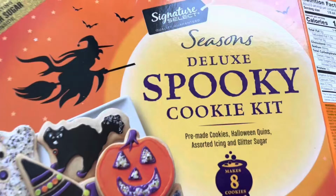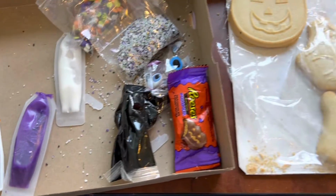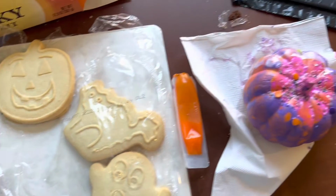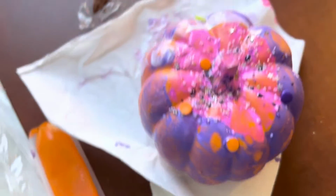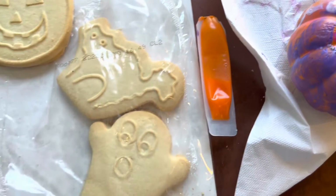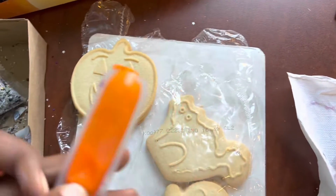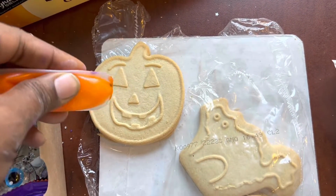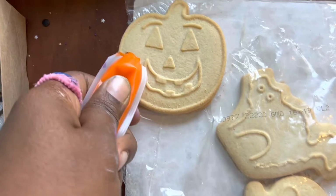But now, let me show you. I tried to do a cookie. I tried to decorate it, but with one hand. So don't come for me. Don't laugh at me. That's my pumpkin. It's supposed to be a donut. A pink, purple, sprinkled donut. Yes, that's right. Dunkin' Donuts need to invent that. Hey, Dunkin'. Y'all, time for y'all to invent it.